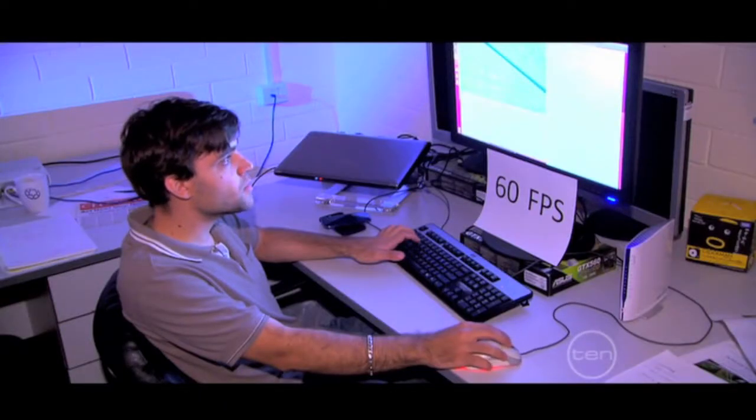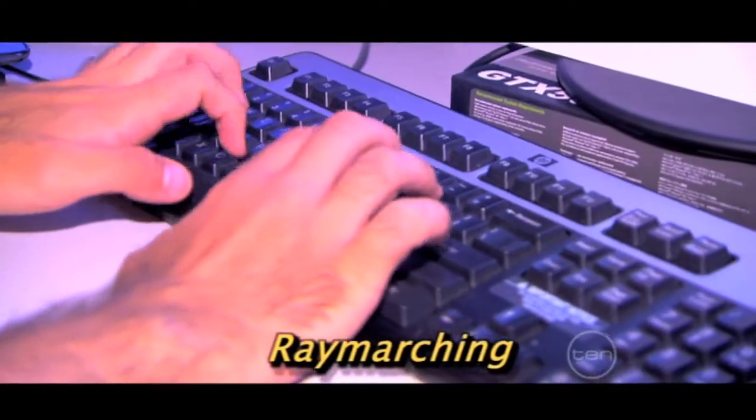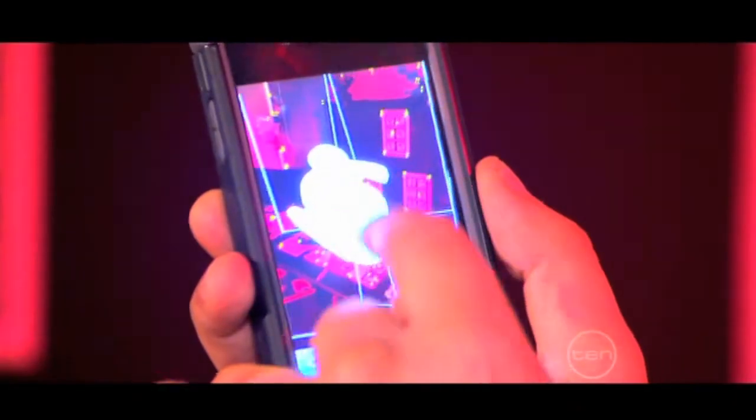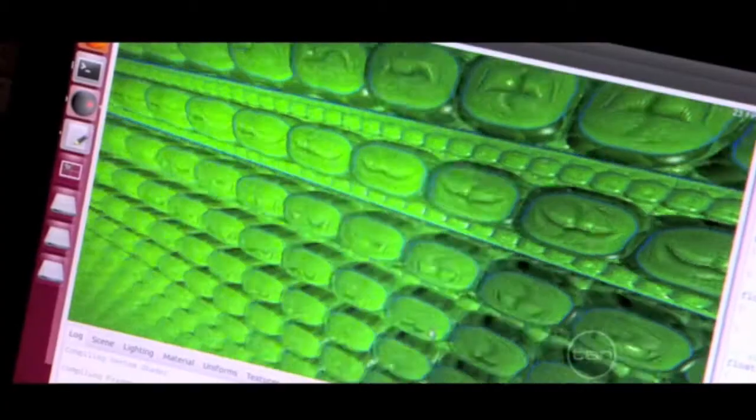To make our images look real, we use an approach called ray marching. This models how light would interact with the virtual objects to reflect, refract, and cause shadows, so they will look more like they would in the real world. But this is a bit too complicated to actually perform on the smartphone itself, so we are working on ways to process the graphics online and stream them directly to the smartphone.